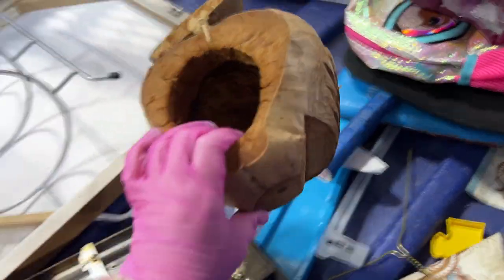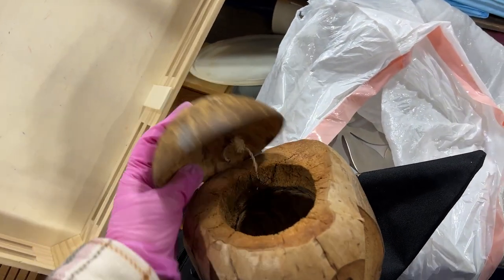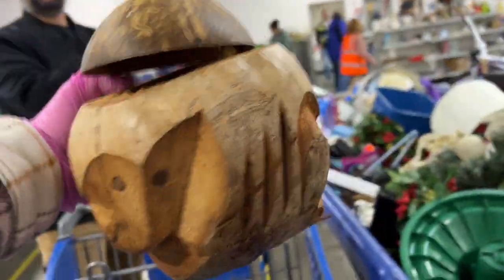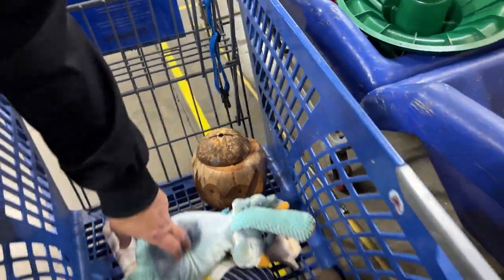Excuse me, who's this monkey? Wow. Made in Indonesia. John, look at this. Was it supposed to have something? It's like a monkey. I don't know if it was supposed to have a handle. Only the 30 on the head seat. Oh, okay.